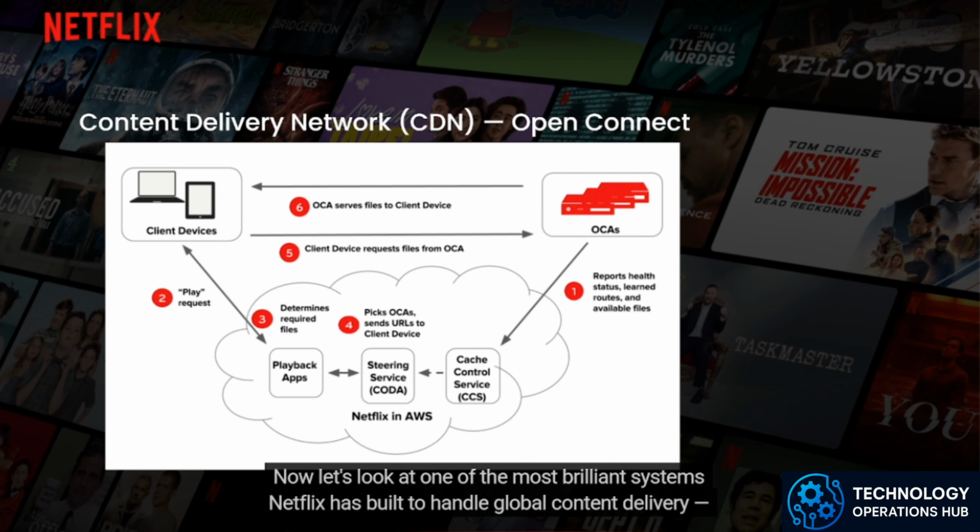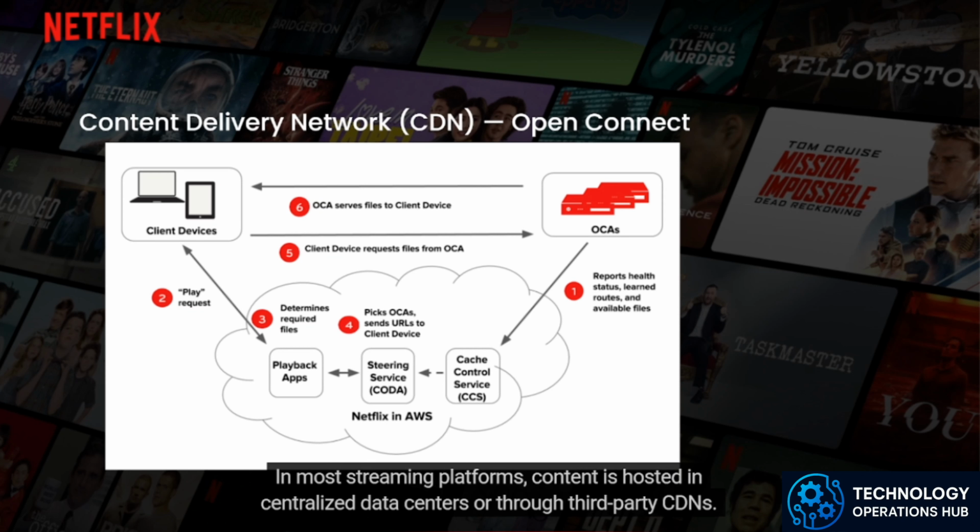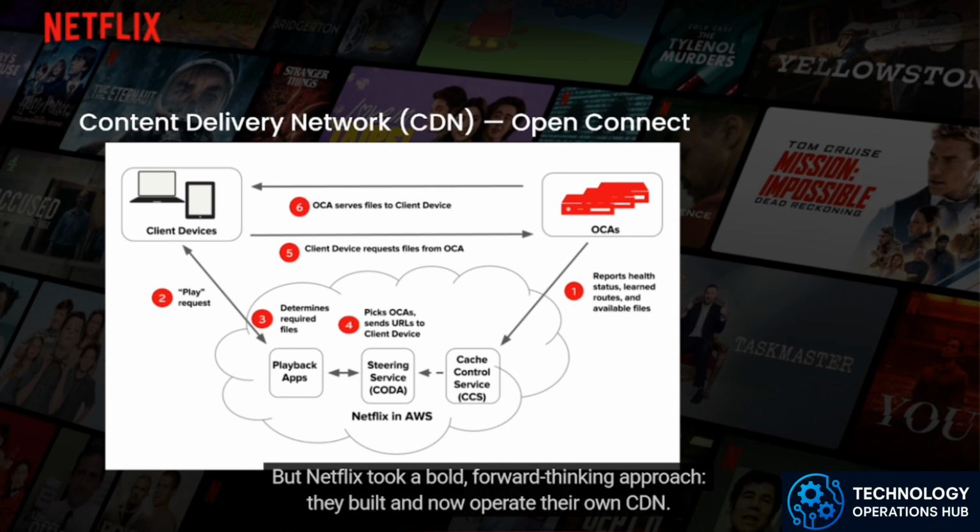Now let's look at one of the most brilliant systems Netflix has built to handle global content delivery, their custom content delivery network called OpenConnect. In most streaming platforms, content is hosted in centralized data centers or through third-party CDNs. But Netflix took a bold, forward-thinking approach. They built and now operate their own CDN.